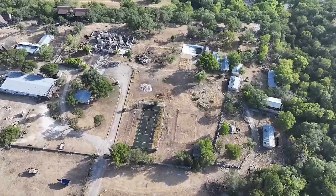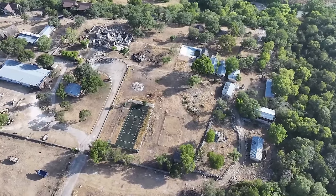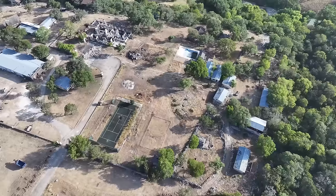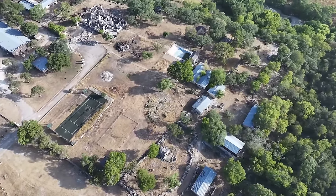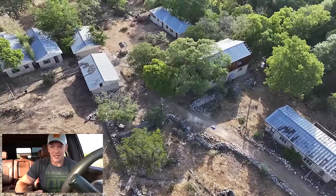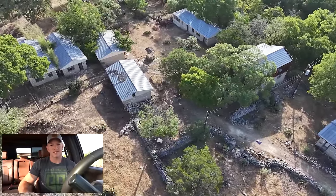To the far right, you'll see a bunch of little buildings. There's six small ones and then there's one double decker. So one two-story cabin over there. They have the potential to be really nice, but we're probably not gonna start on them right now.